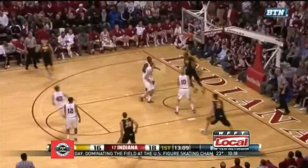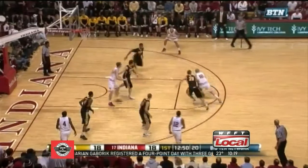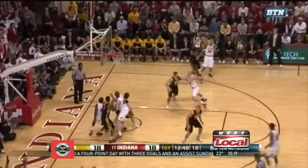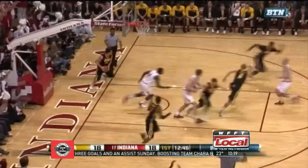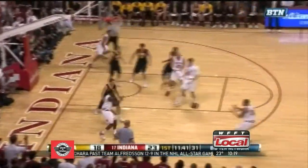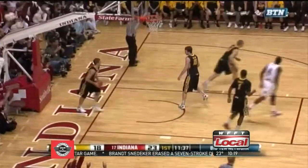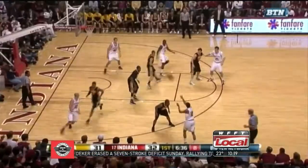Now, Melshawn Bosby with the slam that ties the game up at 18. But Indiana starts to pull away. Derek Elston with the 3 puts IU back on top. And now wait for the next possession. Another 3 from Elston. Right here over to Elston, yet another 3. Elston on fire. But wait for it, it's Cody Zeller's turn now.